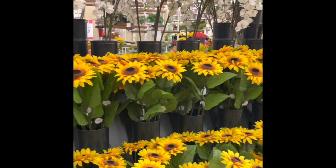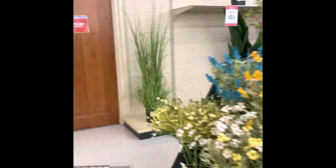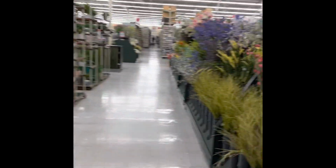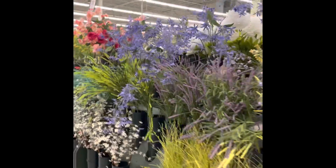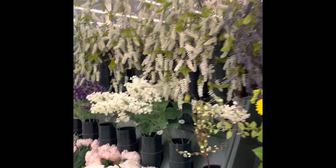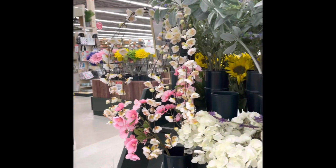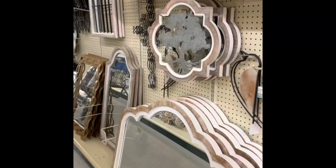Anyway, aren't these pretty? Sunflowers, oh my goodness, too pretty. Spring has sprung, right? Oh, look at these. There's always so many pretty ones, I don't know which ones to pick. They're supposed to be having a lot of clearance in different areas, so we'll see. Little home decor for y'all. I like that mirror right there.